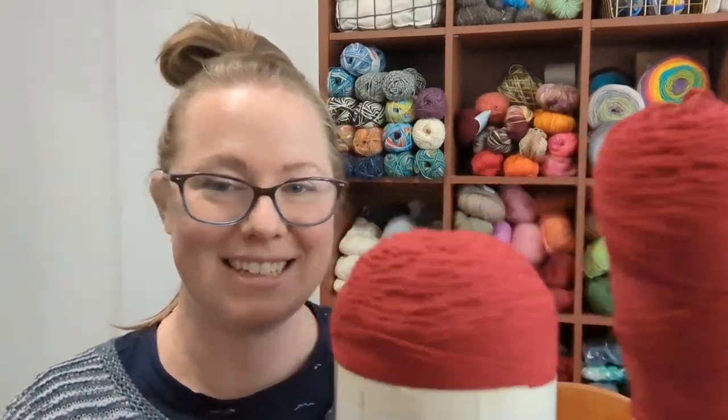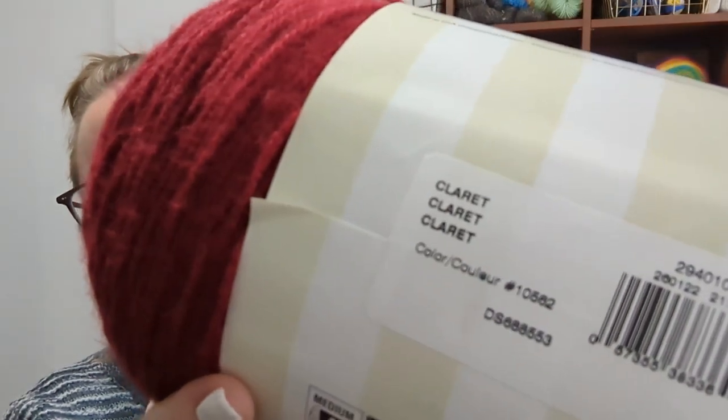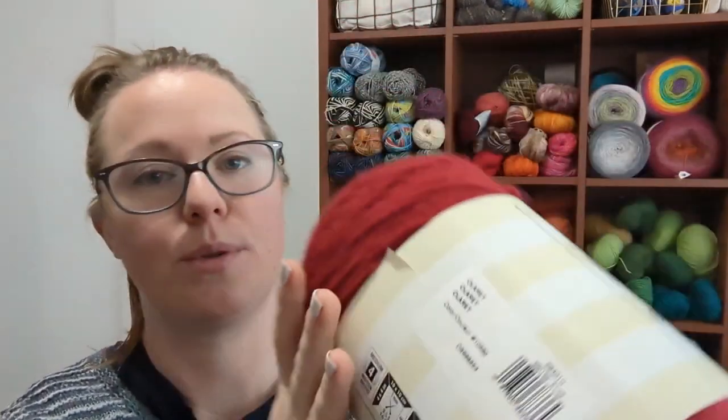Anyway, so it's Caron One Pound, and I bought two of these, so it will be enough yardage. The colorway is Claret. I don't think it's pronounced Claret. But yes, this is a 100% acrylic yarn.